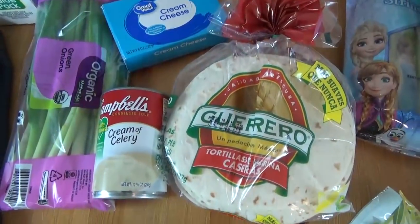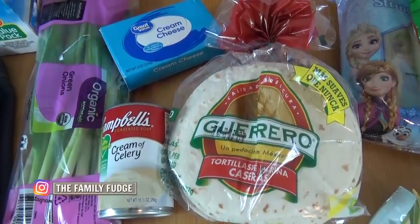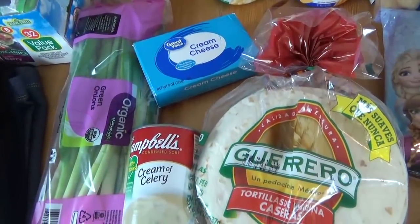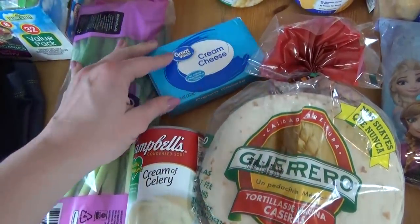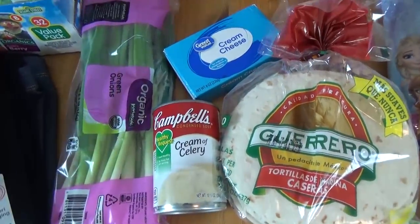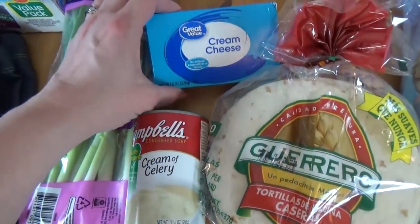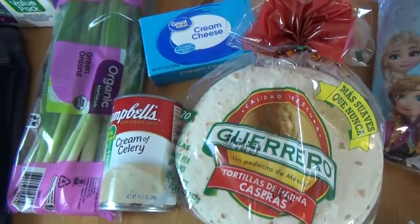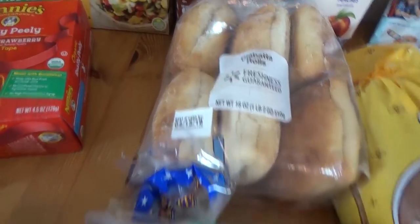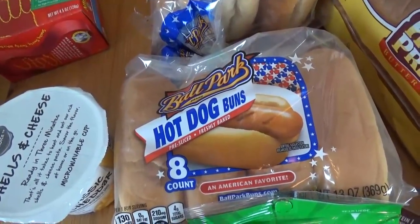Now, I mentioned some freezer meals that I'm hoping to make before we go. That's because when we get back from our trip, we're getting ready to go on another trip, but it's just the adults this time. So I'm hoping to make some freezer meals for my kids to have when they're at grandma's house. For the freezer meals, I got green onions, a can of cream of celery, some cream cheese, and some tortillas. And the ciabatta rolls are also for freezer meals. The hot dog buns are just to go with some hot dogs for an easy dinner right before we head out of town.